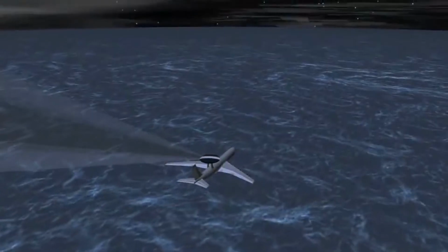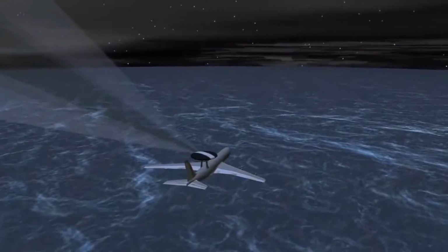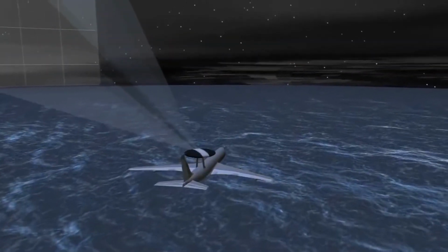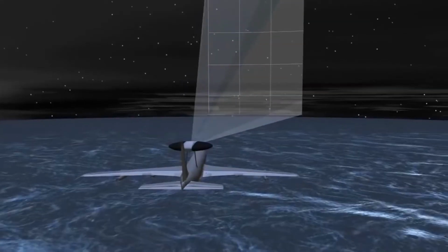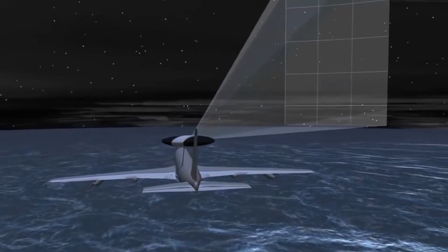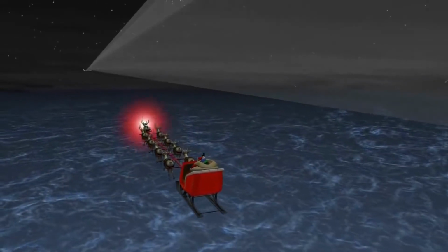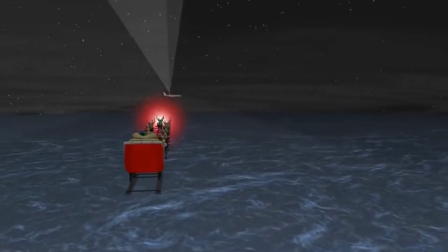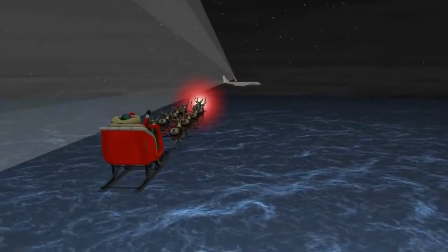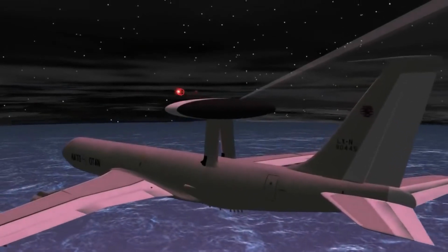NORAD's airbase tracking aircraft, the E-3 Sentry, has confirmed Santa is traveling south from Alaska. Hopefully all those patiently waiting for Santa to arrive have gone to bed by now. The E-3 Sentry is an airborne warning and control system, or AWACS, and provides an accurate real-time picture of the area. In this case, the E-3 Sentry has detected Santa despite the fact that he flies faster than starlight.